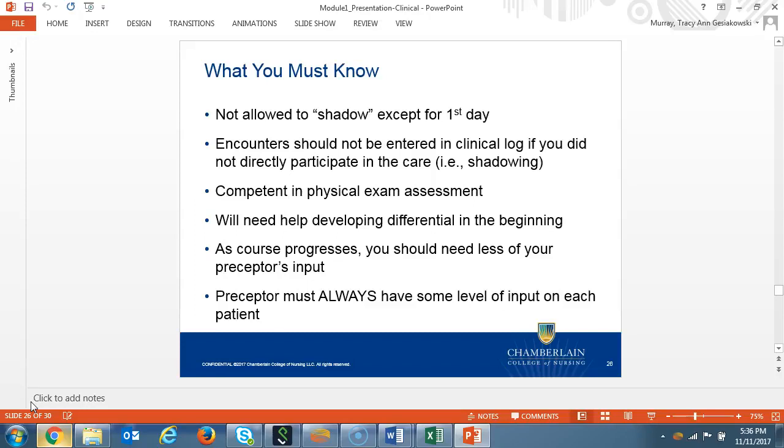In the first part of the course, you'll need some help in developing the differential and coming up with a treatment plan. However, as the course progresses and you become more confident, you should need less of your preceptor's input. You should never see patients on your own, and the preceptor must always have some level of input or review of the patients you see, because ultimately they're responsible for the patient's care.